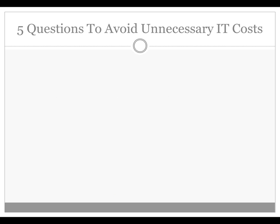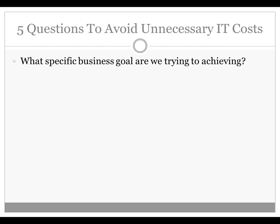So, five quick questions to avoid unnecessary IT costs. Regardless of what the technology investment is or what the spend is going to be, get through these five questions. They're much more important than how many megahertz or gigabytes or whatever else you got going on.